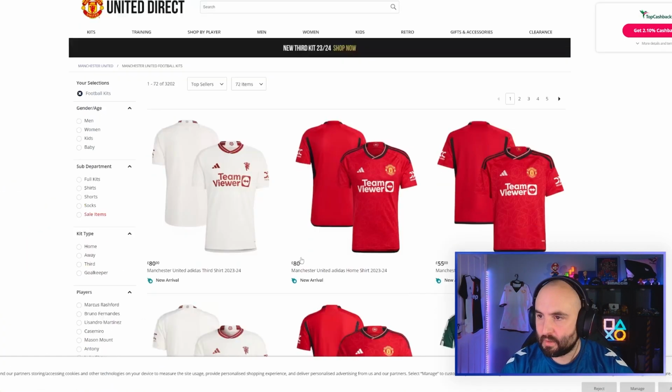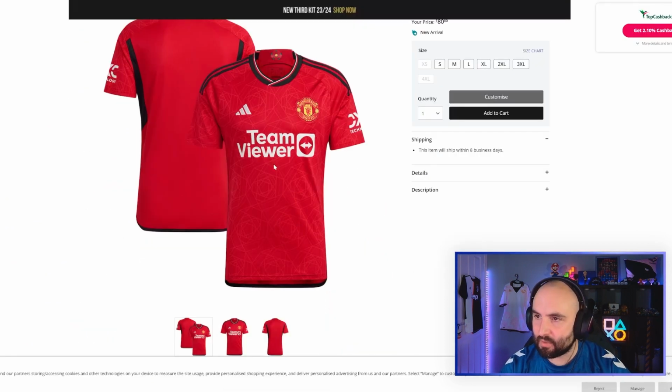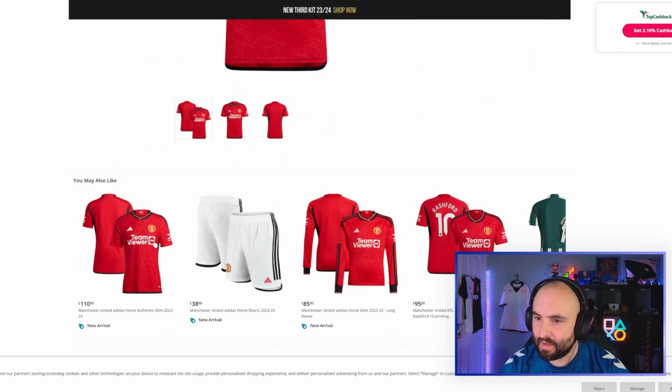All right, Man United kit. It's 80 quid though, the Man United kit. I quite like these roses though. It's like a Lancashire rose. It's not bad. The badge looks cheap though. I have an issue with the badge.